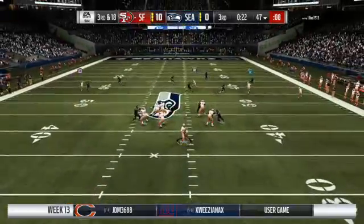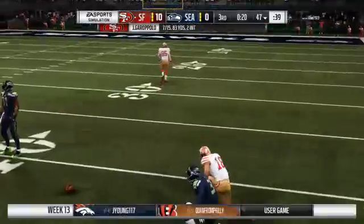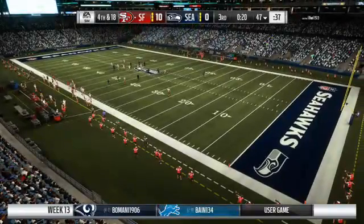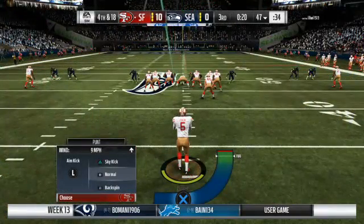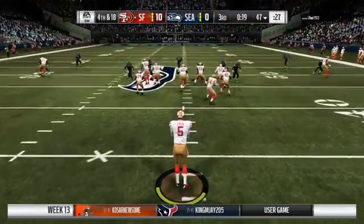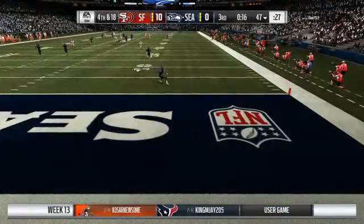A shotgun snap for Garoppolo. And incomplete. The contact made the ball roam free and brings up 4th down. It's always a goal, and it's really nice defensively when you can rally to the football and make sure there's enough contact to force an incompletion. Force an incompletion and force another punt. And this is away. It's a high kick, and he got all of it.